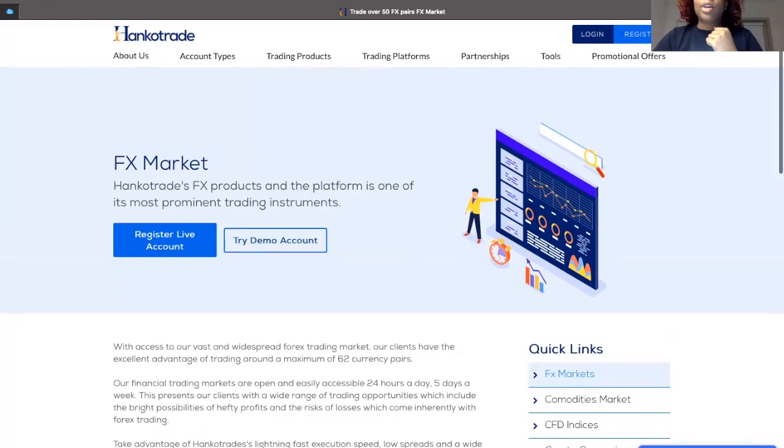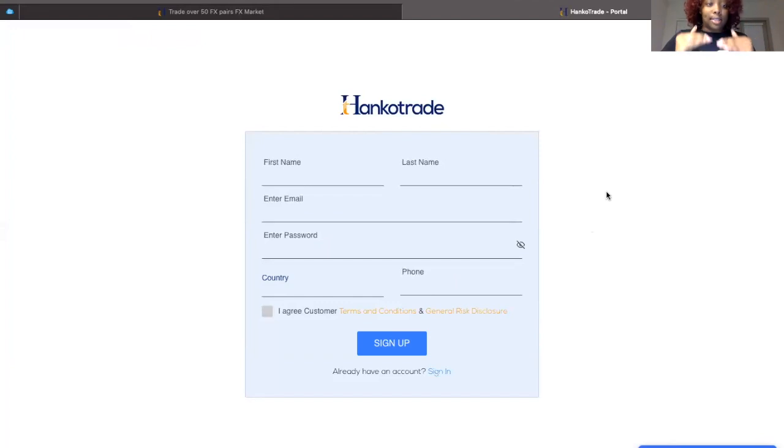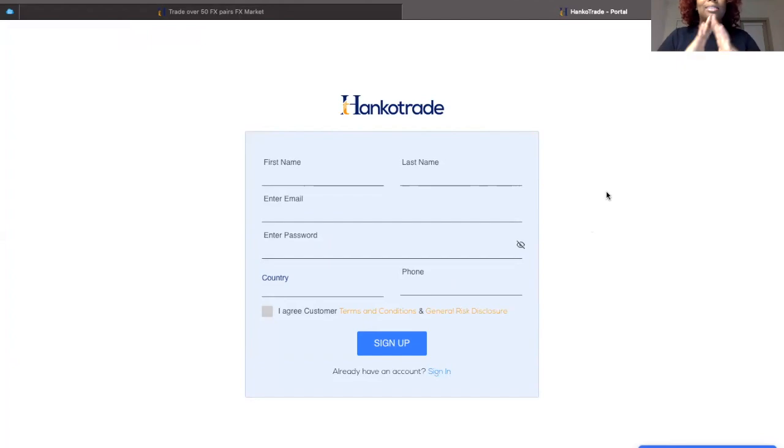All right, guys, if you are new to this platform, you're going to go ahead and go to register. I already have an account, I just want you to see exactly what the sign up information is. First, you put your first and last name, your email, your password, and then the country and phone number. Once you do that, you press I agree to the customer terms and conditions, and then press sign up. That is simply how easy it is. Once you get that email, it's going to tell you that you are the person trying to sign up through this broker, and then you go from there.